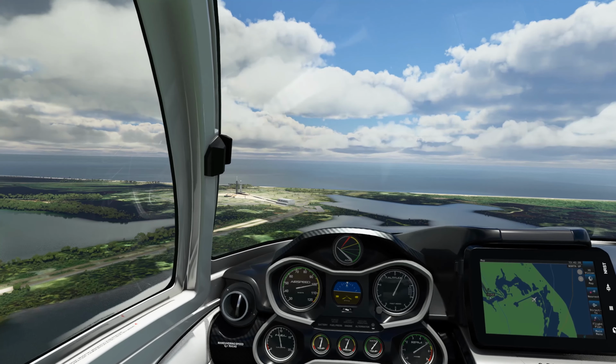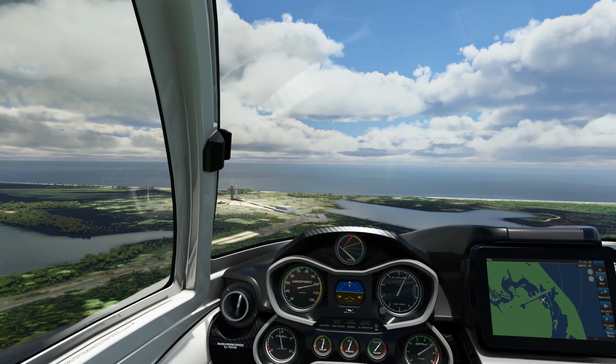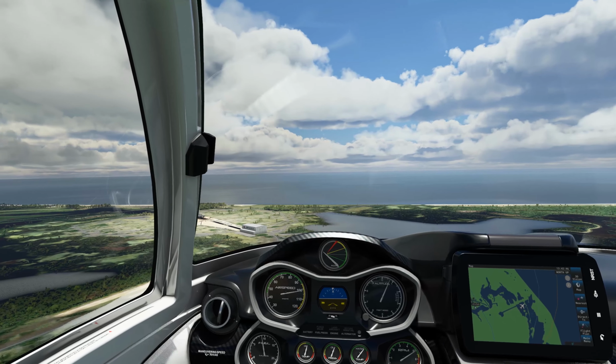So let's check out this SpaceX building right here. Look at that, eh? Bit of Falcon Heavy on the old pad there, ready to go. Wicked. So a path for life.